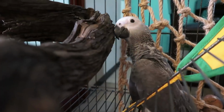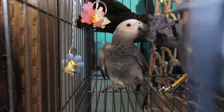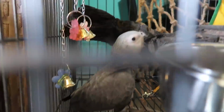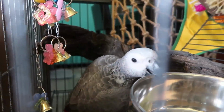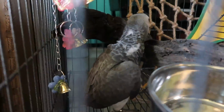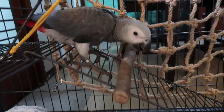Awesome. Chewing on the wood again. Yes, yes. Go explore. Playing with some toys. I'm glad she approves of that spot for this toy. I was wondering where to put it. Oh, look at her climbing. Yes, this is your pellet food bowl. Can you climb this? You know, if you climb these stairs, it might be easier. Just a suggestion. She's going down.